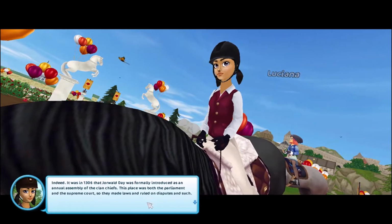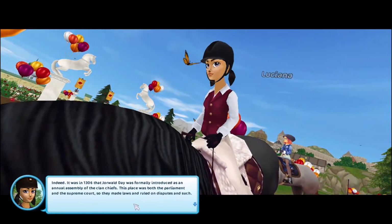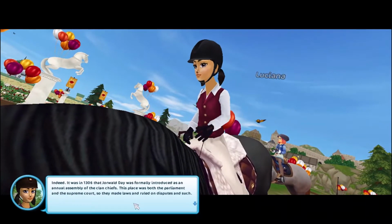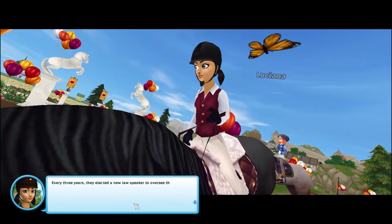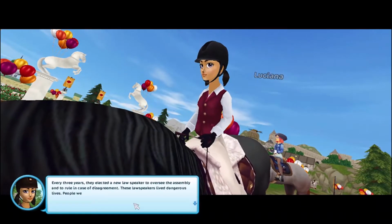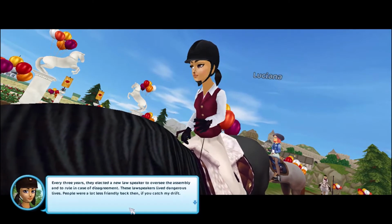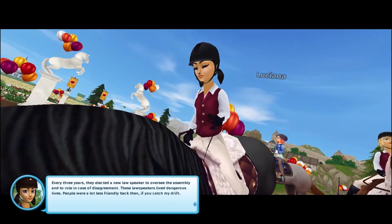Oh, it was in 1306 that the assembly day was formally introduced as an annual assembly of the clan chiefs. This place was both the Parliament and the Supreme Court, so they made laws and ruled on disputes and such. Every 3 years they elected a new law speaker to oversee the assembly and to rule in case of disagreement. These law speakers lived dangerous lives.